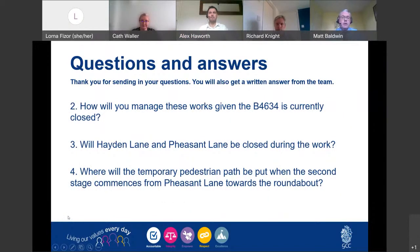Thanks, Alex. Second question. How will you manage these works given that the B4063 is currently closed? Okay, so we'll be liaising with National Highways all the way through the scheme. We're obviously aware of the works that are going on there currently. There's been a crossover with the WICTIS phase 1 and 2, so we're already having those conversations previously, and the plan is to try and do the main works that involve any closures later on in the programme in the hope that we avoid those existing works.